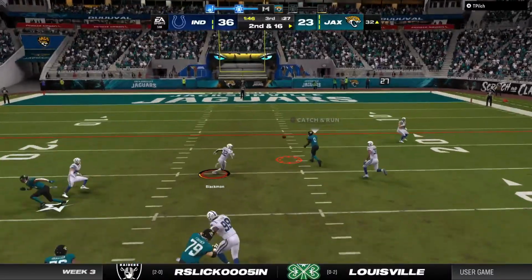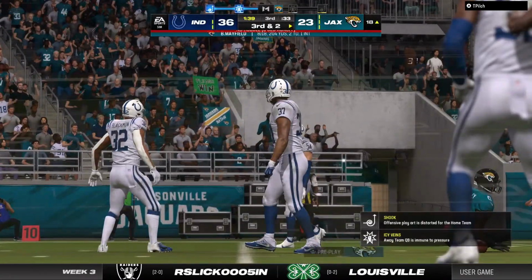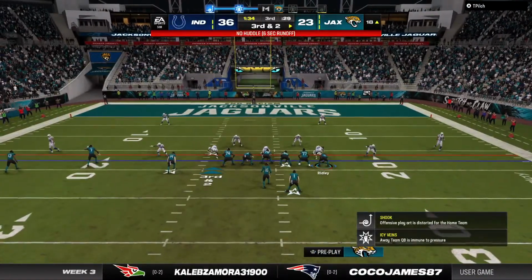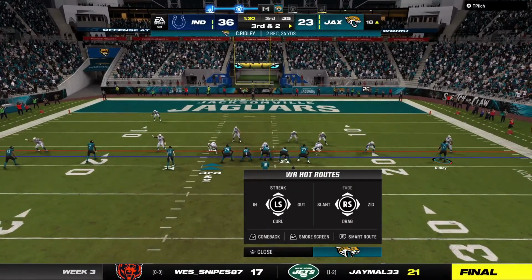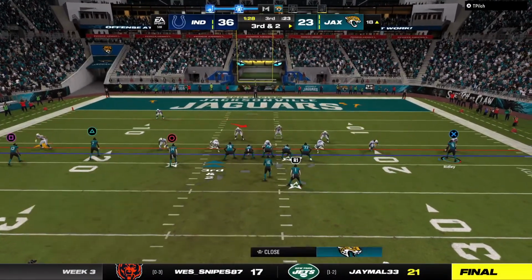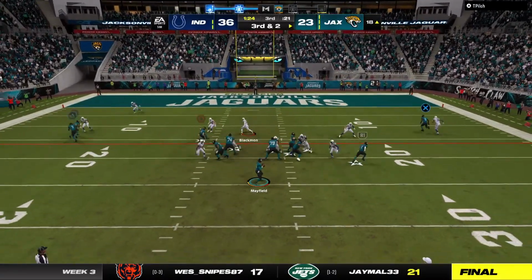Here's Mayfield. Over the middle, and there's a diving catch. Complete to Calvin Ridley. A gain of 14 yards. Brings up third down. Mayfield on third and 2.